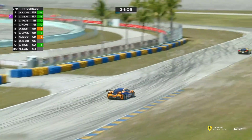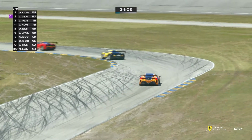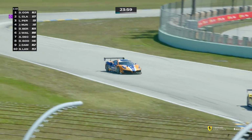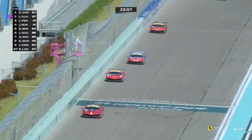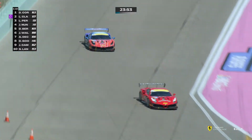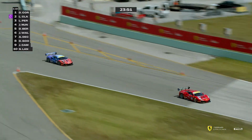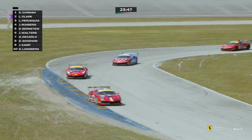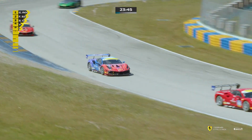Bear in mind, we're only 6 minutes into this race. An awful lot can happen yet before we get to the checkered flag. And the action so far has been completely compelling. Absolutely brilliant stuff. So we pick up on some of the other drivers then running through this Ferrari Challenge pack of cars, and some great stuff going on.